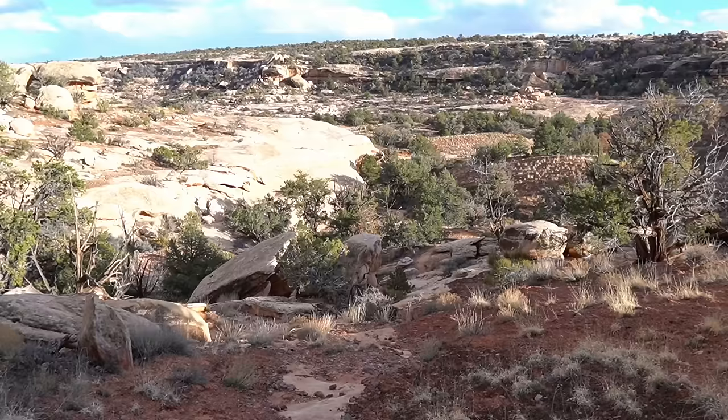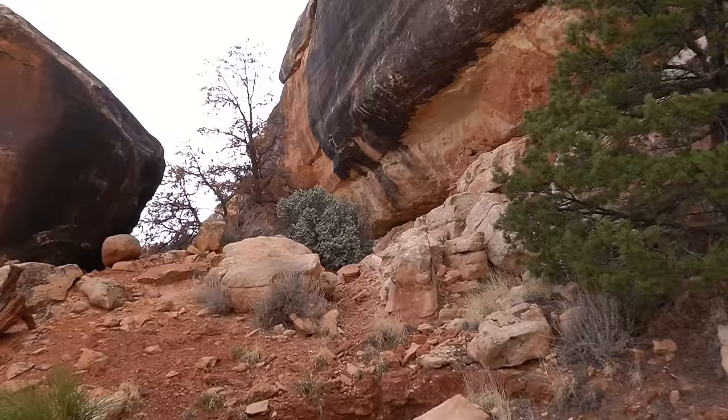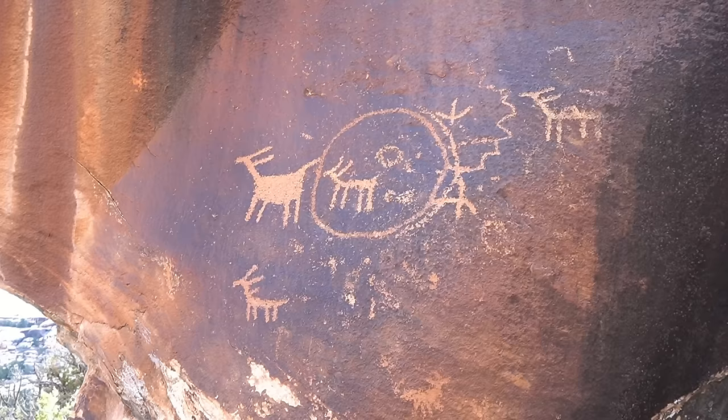So I just came up from the bottom here, walked up this little wash, and already I can tell this place is impressive. There's pictographs and petroglyphs everywhere. Look at the size of these boulders. I mean, they're like the size of a small house. Some of them have various petroglyphs on them. Some animals, maybe a snake, turkey tracks.